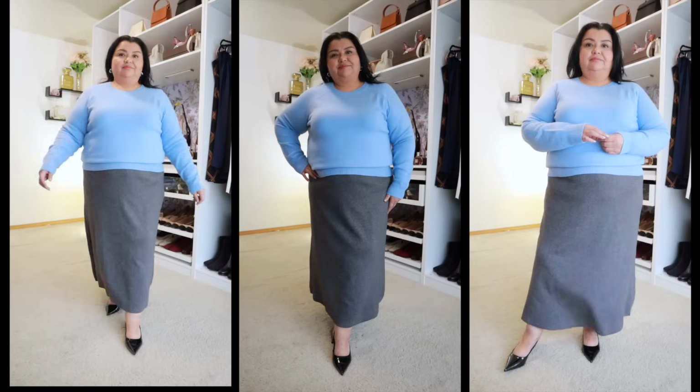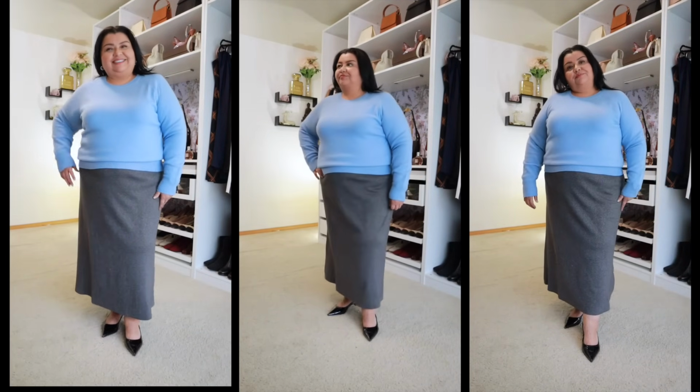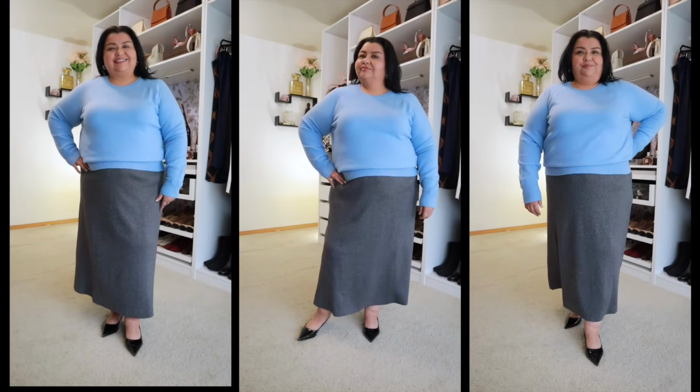I needed a sweater skirt. I did not have one of these in my collection, and so I thought it was time that I picked one up. It's super, super comfortable. It's really nice and warm. It does hit me at midi length. I imagine wearing it with some boots. I think that would look really beautiful, and like I said, you could wear it to the office. It's subtle enough to be able to get away with in that scenario.